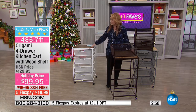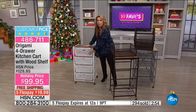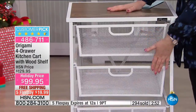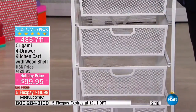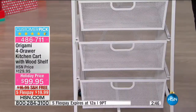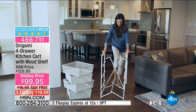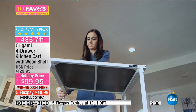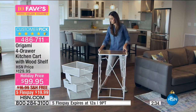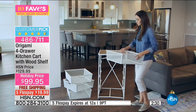Maybe it can be an entertainment center. Maybe you put your TV on the top, and then in here you can store your DVD collection or a gaming collection. Maybe you're a crafter and you want to keep your paper, your glue gun, all your Anna Griffin Christmas cards. Whatever you want to do, that's what Origami is all about. It's about making it easy for you to have organization. And this is an exclusive offer to save $30.